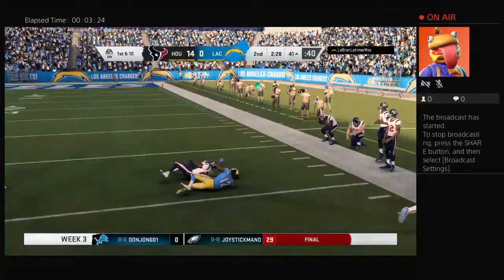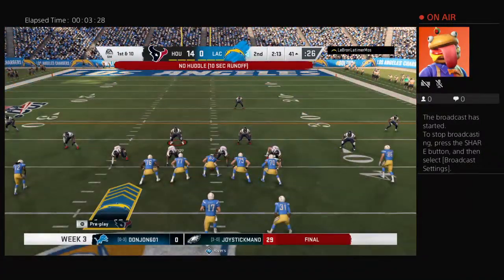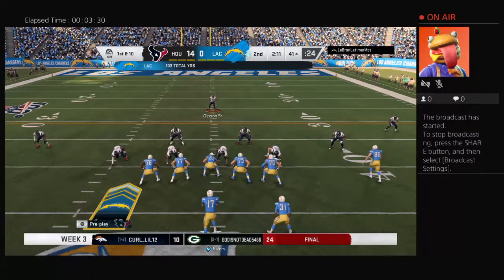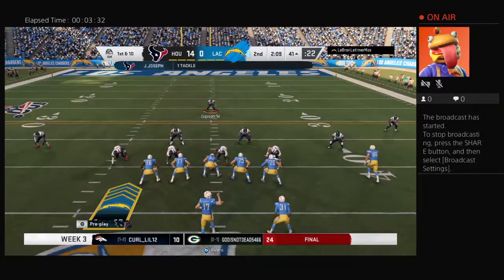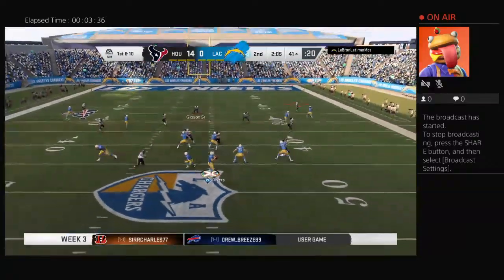And they're well past midfield, just a yard or two shy of the 40. Give them 12 yards there, and the Chargers have a first down. This offense finding its legs now. Here's another 1st and 10. Here's Rivers.